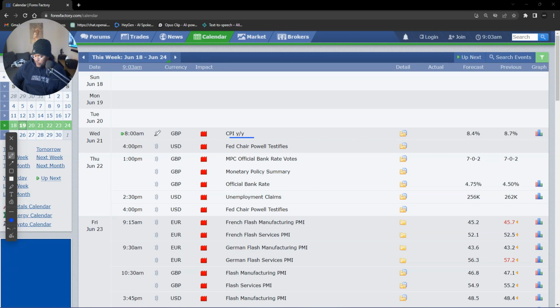Powell will be testifying around 4, so I think we will be on our live session around this area. We'll see what he's talking about. And on Thursday we also have GBP interest rates. This is going to be fun as they're going to increase the rates. 2:30 unemployment claims, and also around 4 we're going to see Powell testifies. So on Friday we don't actually have any crazy stuff.